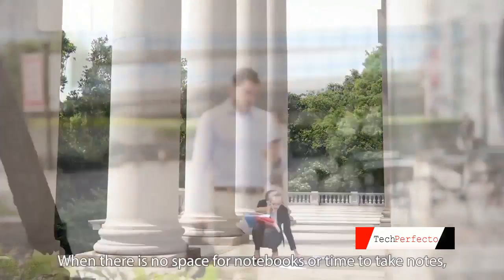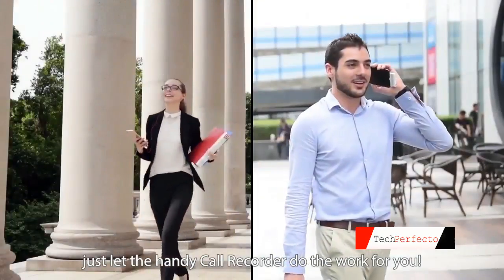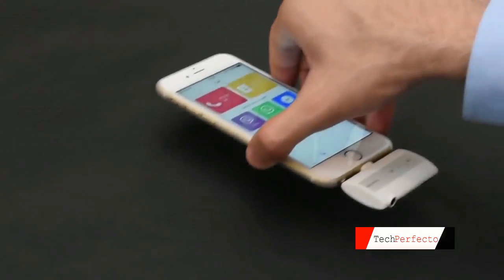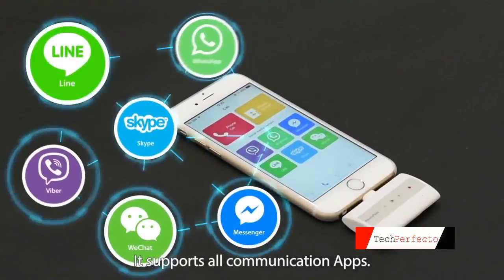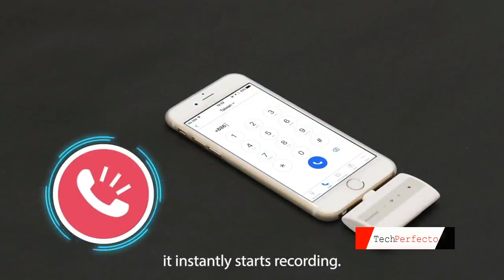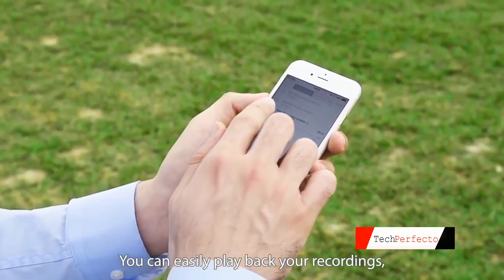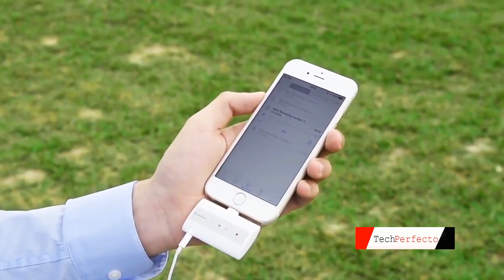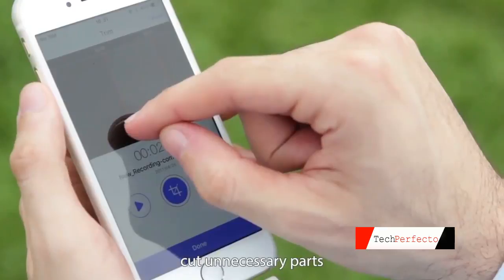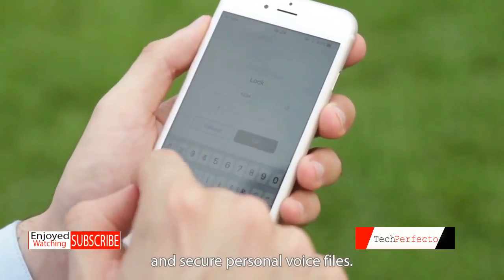When there is no space for notebooks or time to take notes, just let the handy Call Recorder do the work for you. It supports all communication apps. Once you dial out, it instantly starts recording. You can easily play back your recordings, cut unnecessary parts, and secure personal voice files.